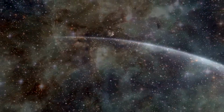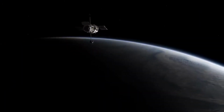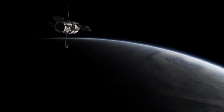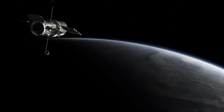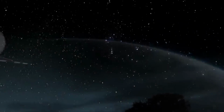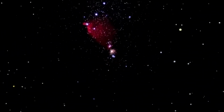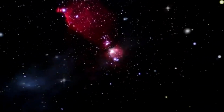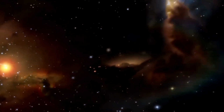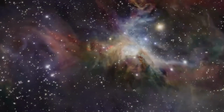Thanks to Hubble, there is a place within our own galaxy where you can see not only stars, but solar systems being born. In the constellation of Orion the Hunter, just under the three stars that make up its belt, is the majestic Orion Nebula. It draws our attention for its beauty and mystery.